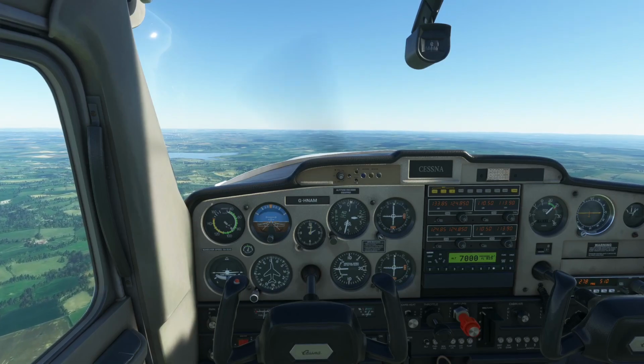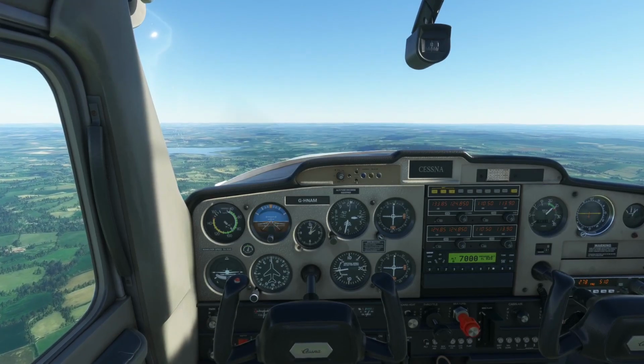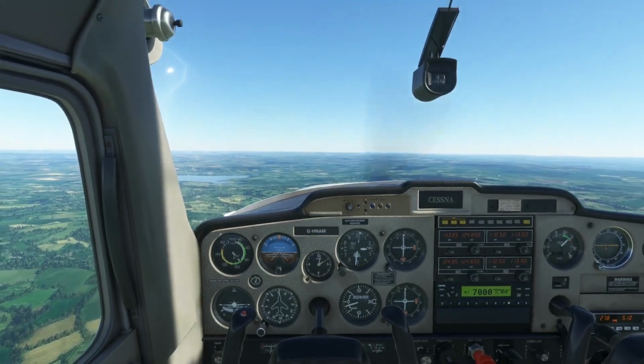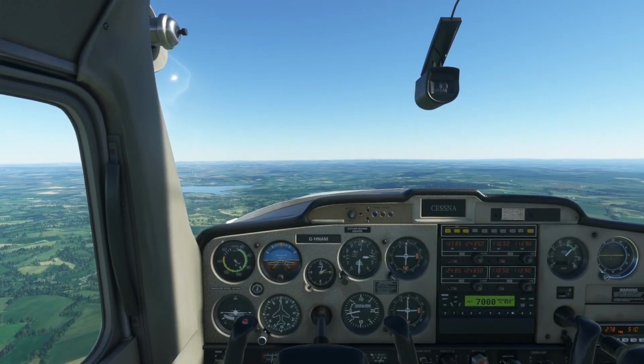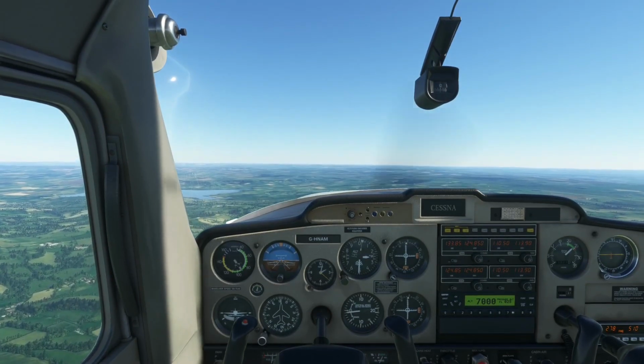Today we're back in the Cessna 152. We're cruising here at 2,500 feet, and today we're going to be looking at the procedure for engine failure at altitude. One of the big things for training to be any pilot is emergencies, and that is obviously still the same in the Cessna 152.